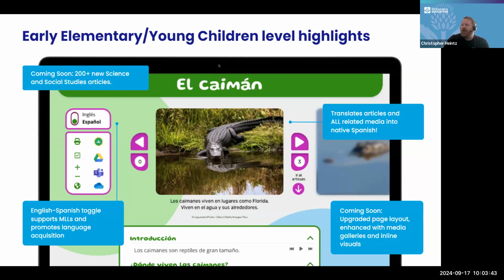You'll also see a new page layout with some enhanced media. I will take you through the platform and show you what this all looks like. But just to set things up, this is the first tool that we will be looking at.